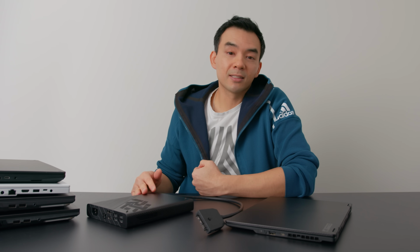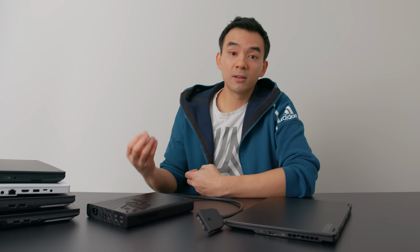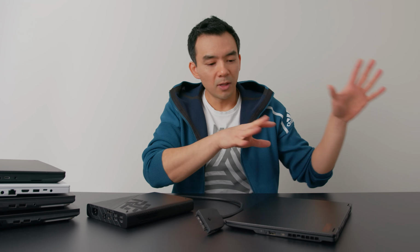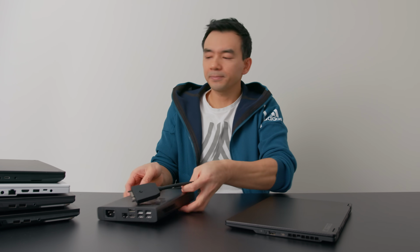Now, I can't test this thing out because this seems to be much more dependent on drivers than all the other stuff. So the performance on this thing, we'll have to wait for a future review. But the idea is on point. I love it. Okay, let's move on.